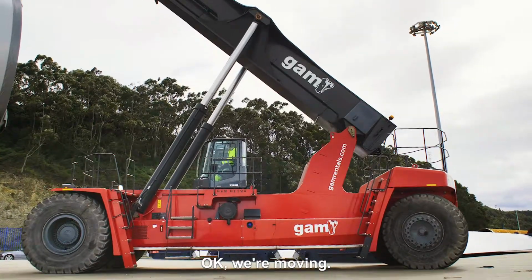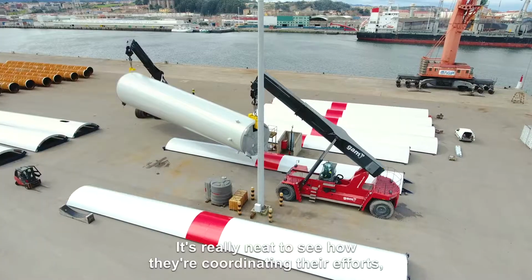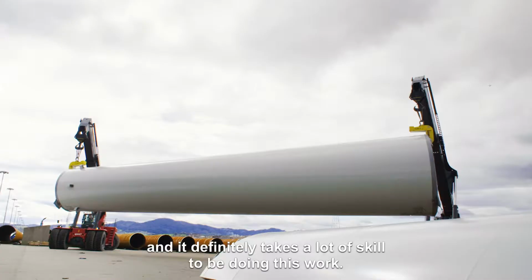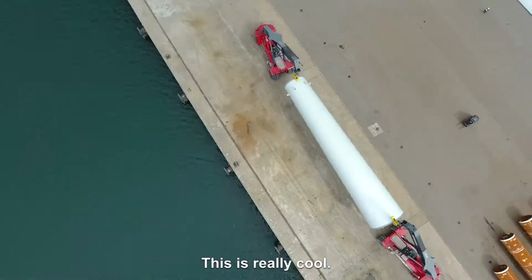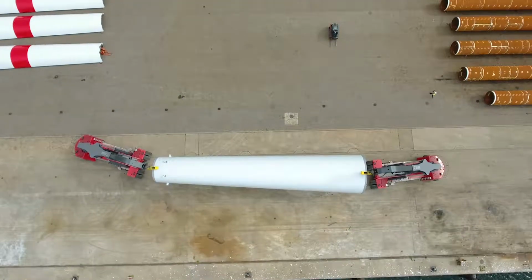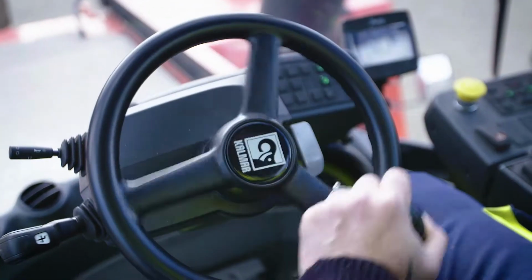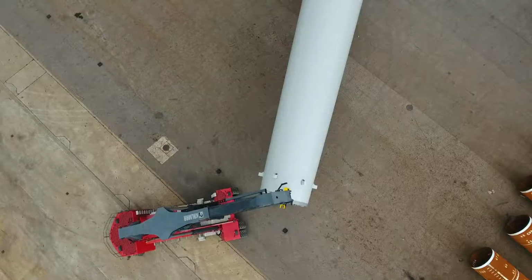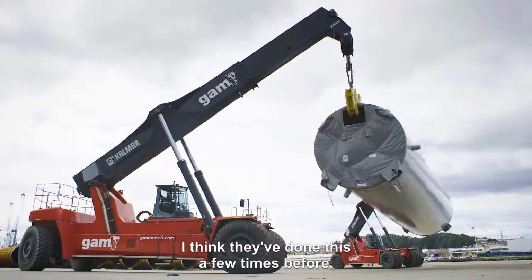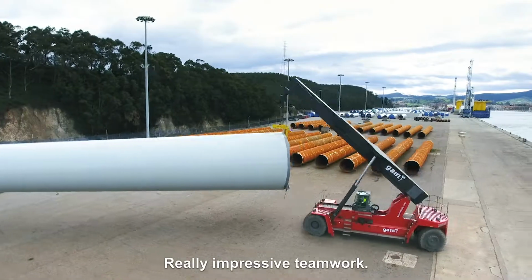Okay, we're moving. It's really neat to see how they're coordinating their efforts, and it definitely takes a lot of skill to be doing this work. This is really cool. This is so crazy. I think they've done this a few times before. Really impressive teamwork.